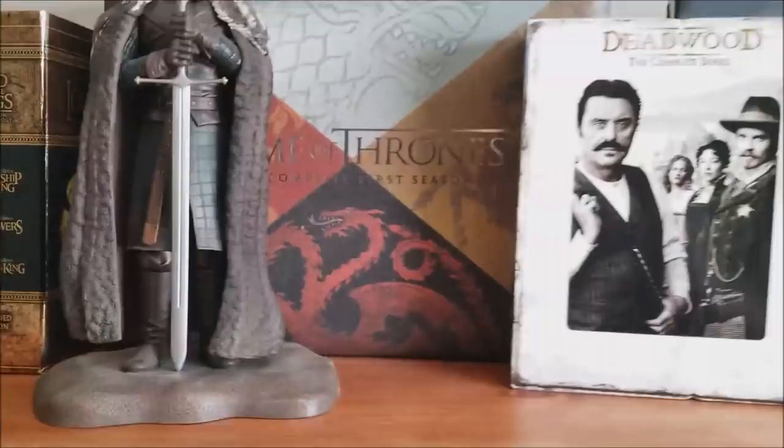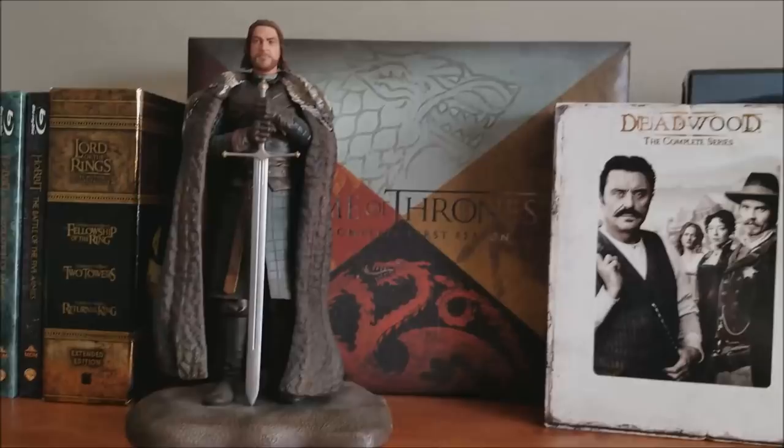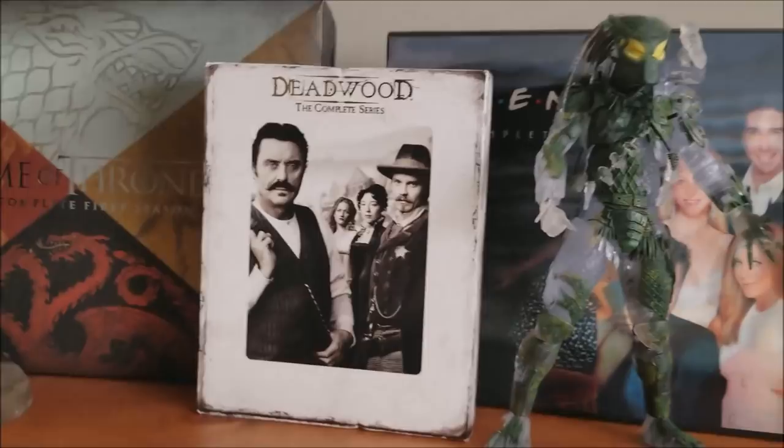Moving on from there, there's Eddard Stark, Game of Thrones. He's kind of right in between Lord of the Rings and Game of Thrones because, you know, Boromir and Mr. Stark. And then we got Deadwood, the complete series, which is a fantastic show that died too soon. Behind this Predator is the complete collection of Friends.